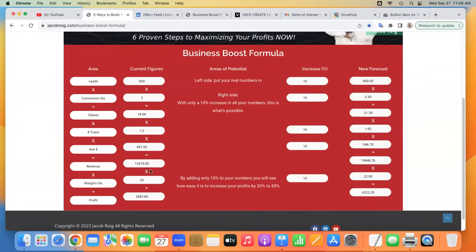And so that would mean out of 600 leads, converting 3% because it's an online program, 18 clients, 1.5 transactions at $497 on an average sale, that's 13,419. So folks, just take this into consideration for a minute. The first launch program to have $13,419 come from that program, very realistic.